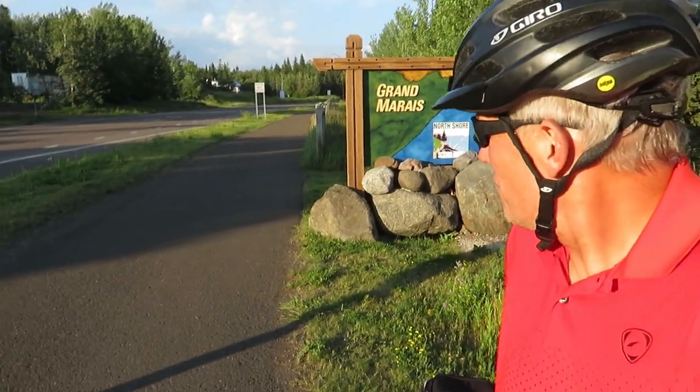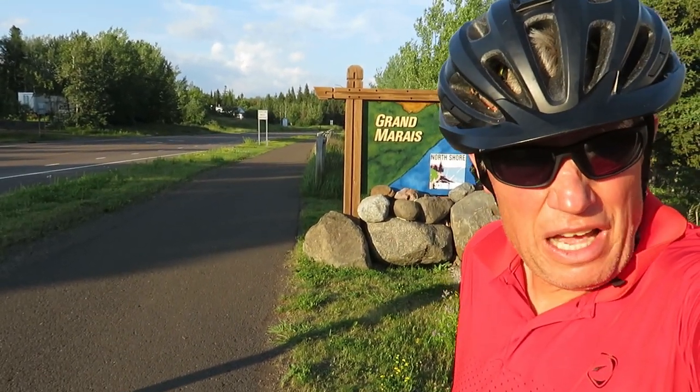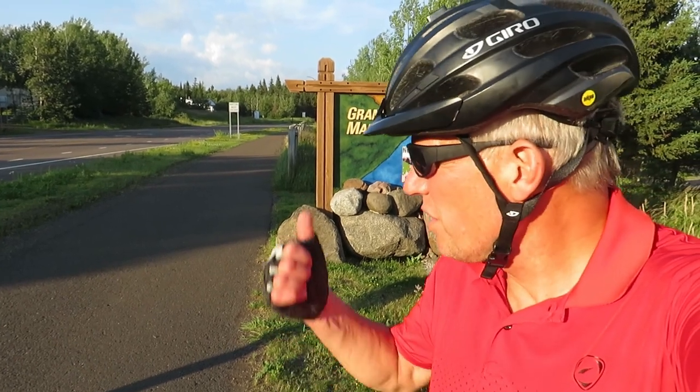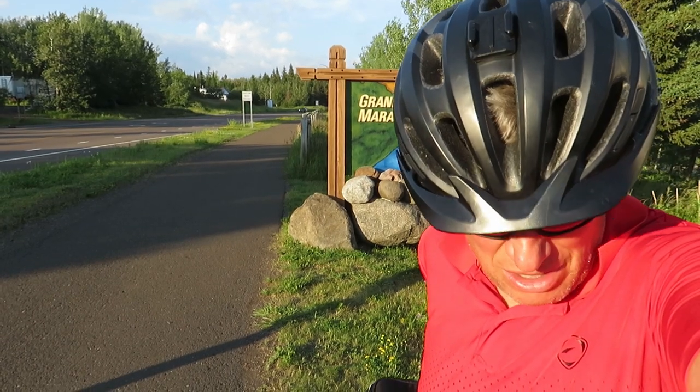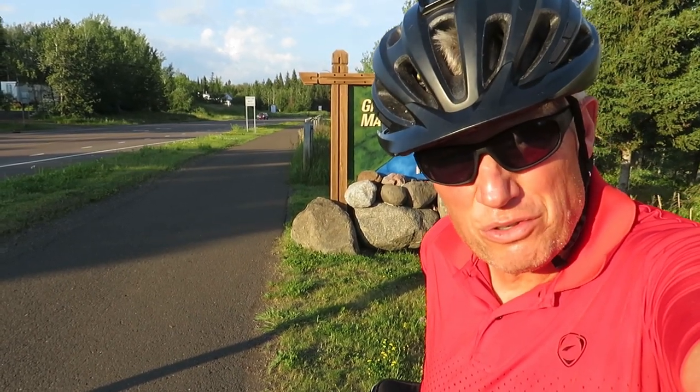Well, made it here to Grand Marais, the outskirts. I'm gonna head back now. The trail goes down a pretty big hill down into town. I don't feel like climbing back up. Looks like it's gonna be a touch under 8 miles round trip for us.